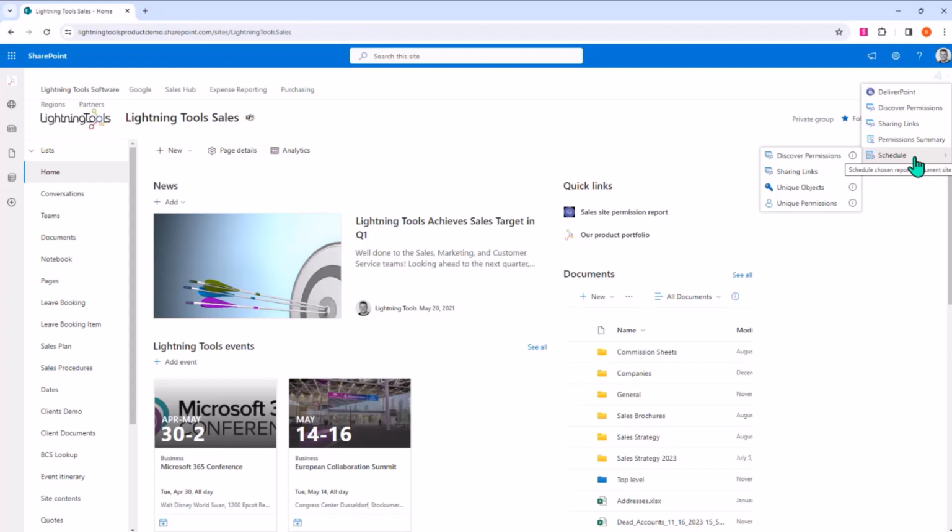And a lot of people don't see this because you've not taken that additional setup. Whereas now the schedule option will show for everybody, but it will be disabled if you've not done that additional setup. So you can go through and set that up and then access the scheduled permission reporting.